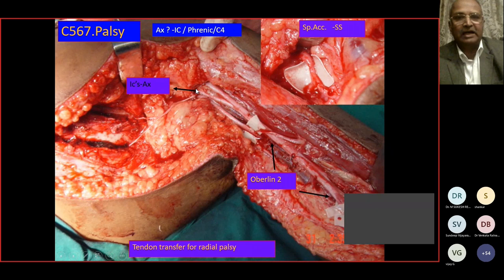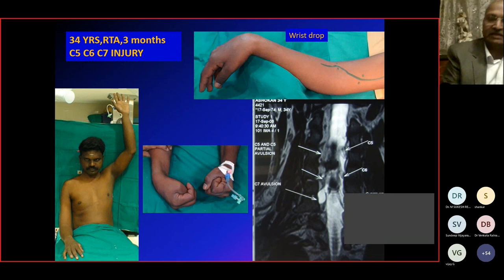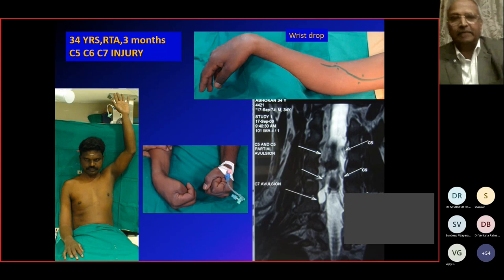And for the wrist drop and finger drop, probably you can do a tendon transfer. But for that also, now you have distal nerve transfers available. And this is a typical C5-6-7 palsy. Along with that, shoulder abduction is not there, elbow flexion not there. Patient has a wrist drop, finger drop, and thumb drop. And you see a pseudomeningocele at C7 level, and at 5-6 they have said partial avulsion.